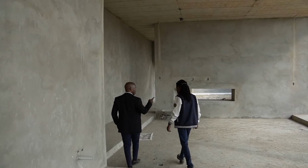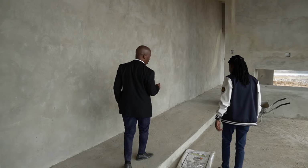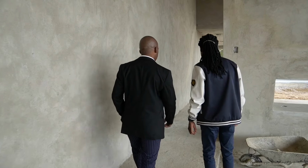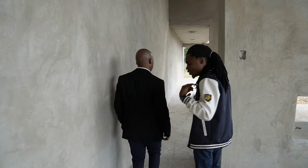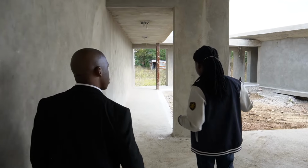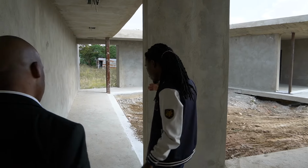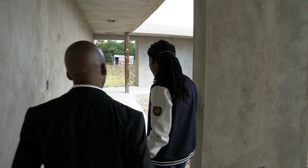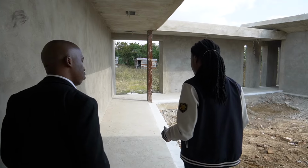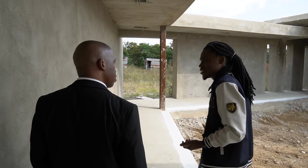And just while we're walking to that side, in terms of security of this entire area, can you speak to that for a second? Yes. In terms of security, at the transition between the living space and the bedroom spaces, we're going to have a fixed glass here. The type of glass that is going to be installed is not easily breakable.